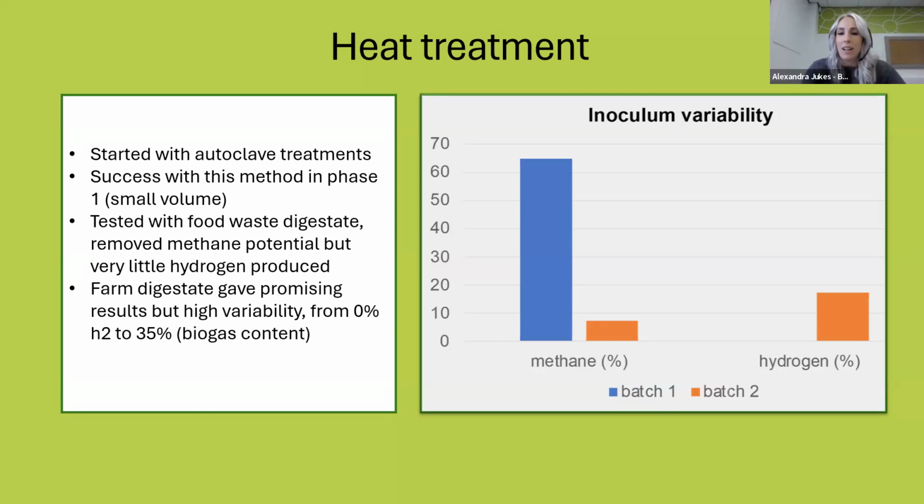So this little graph here, so batch 1 and batch 2, these were done sequentially. So one went into the autoclave, came out, second batch went into the autoclave, and then we had completely different results. So one produced hydrogen, no methane, one produced a lot of methane and barely any hydrogen. So the only difference between these two batches was that one had gone in slightly later than the other. But obviously that showed that this just wasn't going to be a method that would work. One thing as well with the autoclave that we used is it wasn't stirred, so we had no real control over temperature in the middle of the material compared to on the outside.